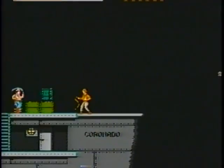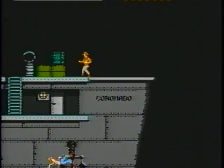Take on a crew of cutthroats in your search for the Cross of Coronado. Can you figure out the riddle of the crypt? Make good your escape from the enemy on a motorcycle.